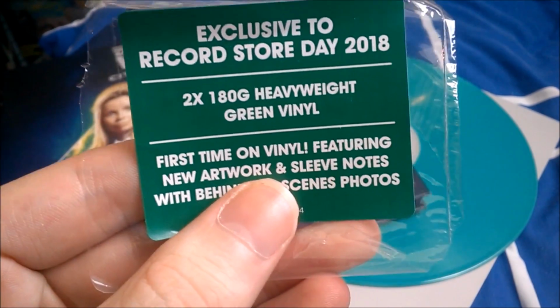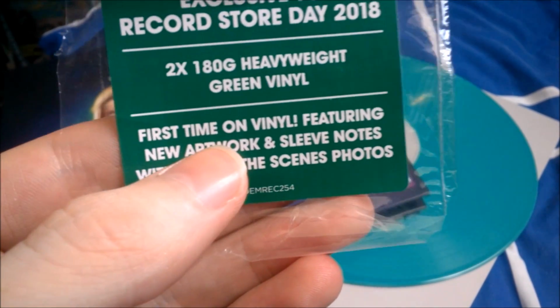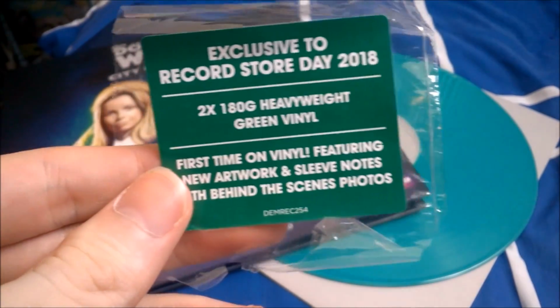On the cling film of the packaging, we do also have this green sticker that reads exclusive to Record Store Day 2018, along with two 108-gram heavyweight green vinyls, and the first time on vinyl, much like the Tomb of the Cybermen release. So that is nice in case you are planning on keeping this in the cellophane.